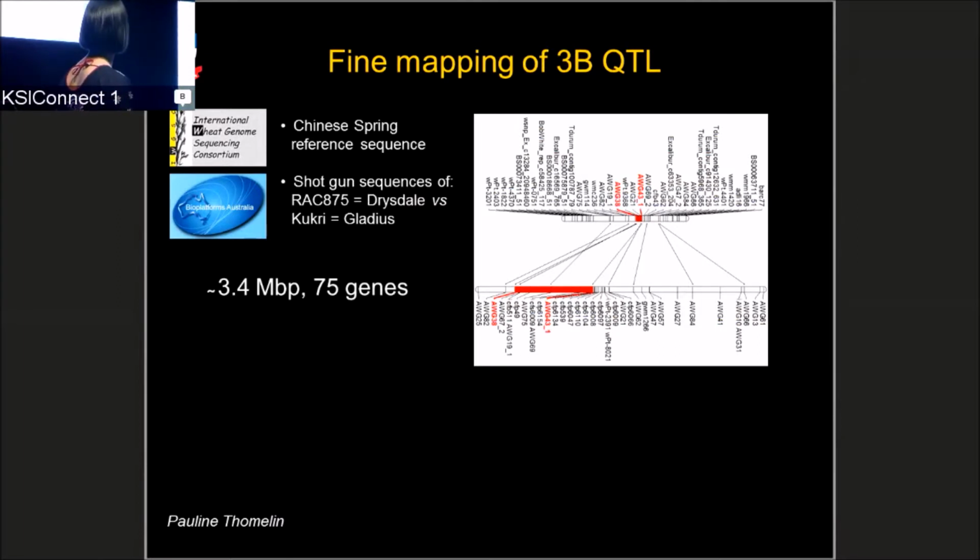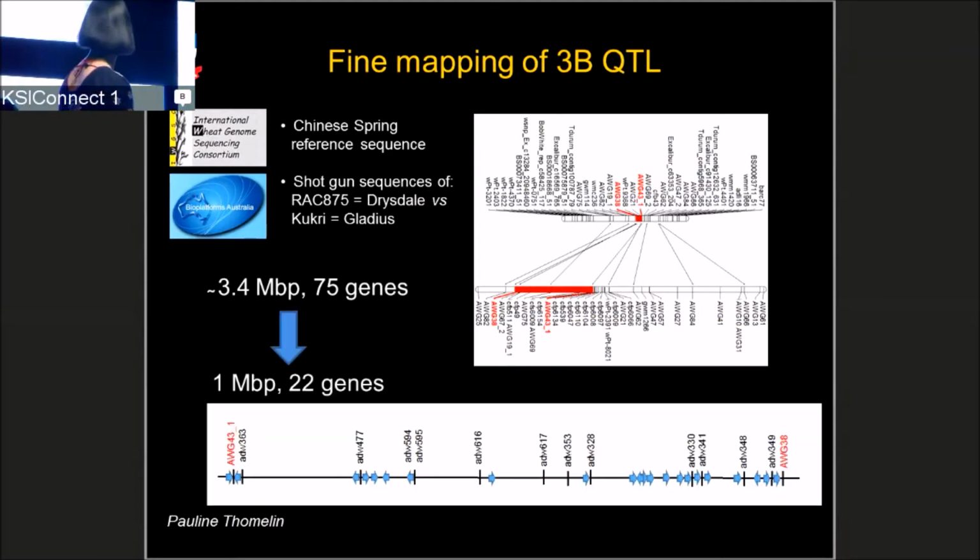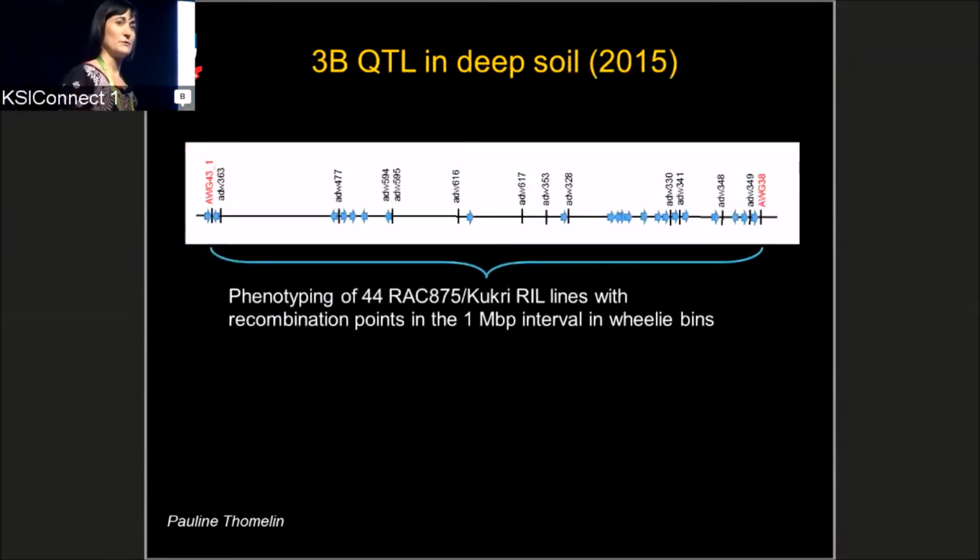So using these resources, you can see here in red the QTL 3B interval. It was at the beginning, probably about a year ago, Pauline had 75 genes in this interval, still too big to really study anything. With the new release of the RefSeq version 1 a couple of months ago, we now have 22 genes in this interval. And so she used the Willy Bean facility to keep screening more recombinants in the very small region. So last trial, I think, was on 44 lines that had recombination points along this interval.